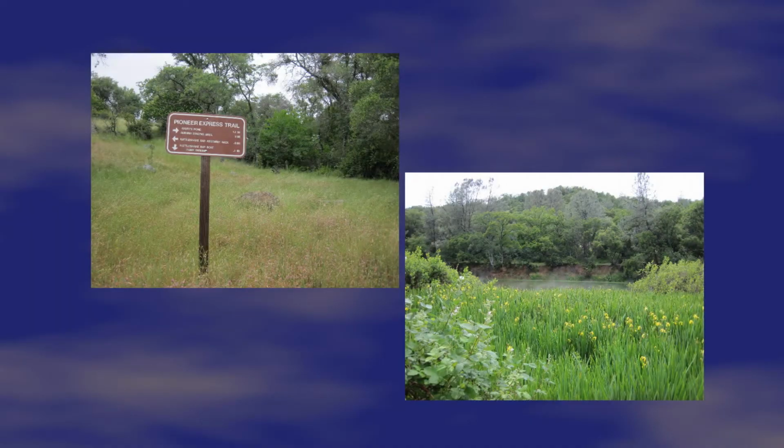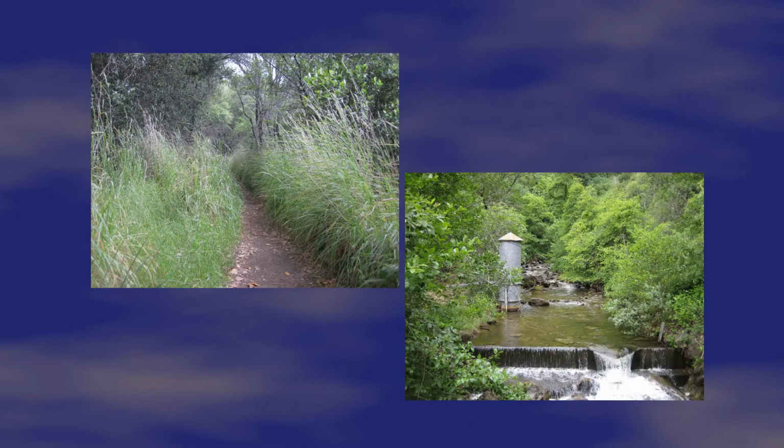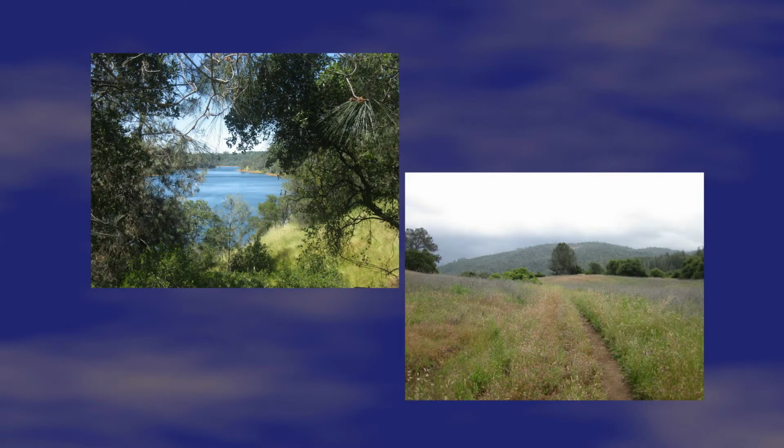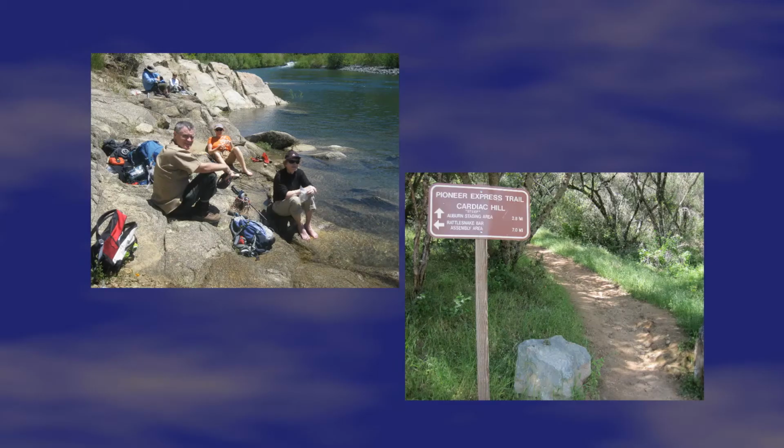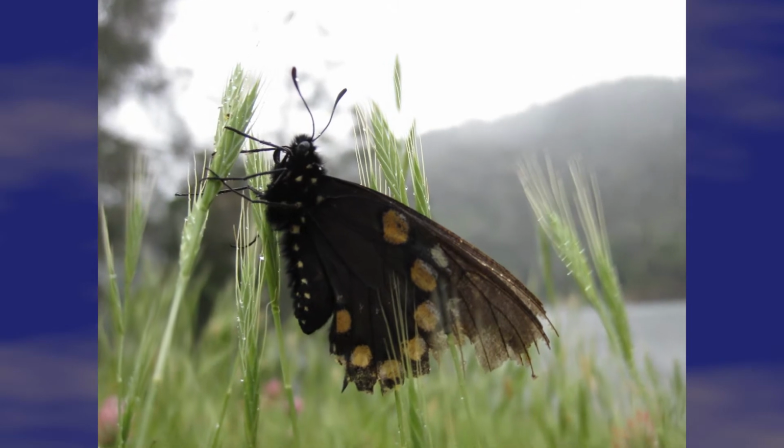My favorite hike within Auburn SRA originates southeast of the park at Rattlesnake Bar in Newcastle and follows the Pioneer Express Trail to the base of Cardiac Hill above Oregon Bar, continuing up to Maydew Drive and the Cardiac Hill Gate. The hike is an easy moderate with the exception of the last mile, which is strenuous.